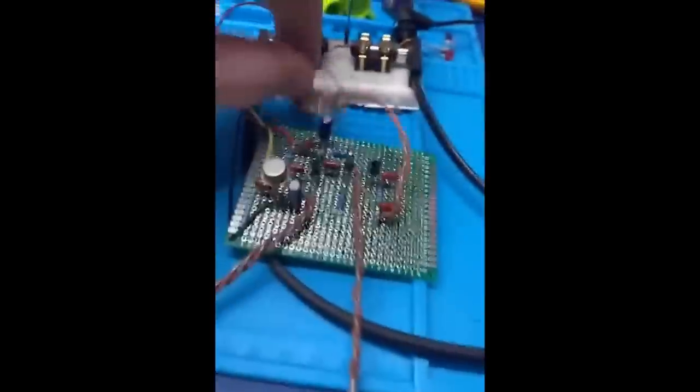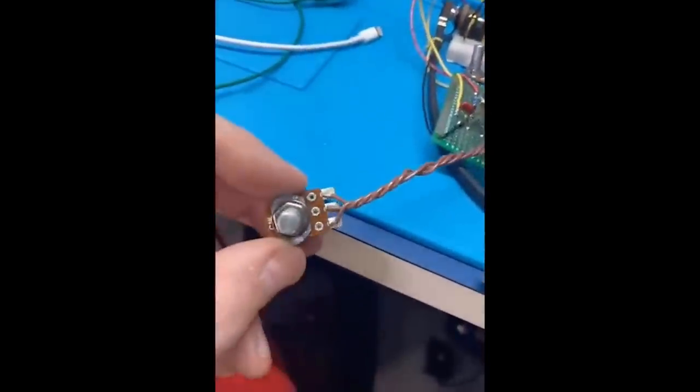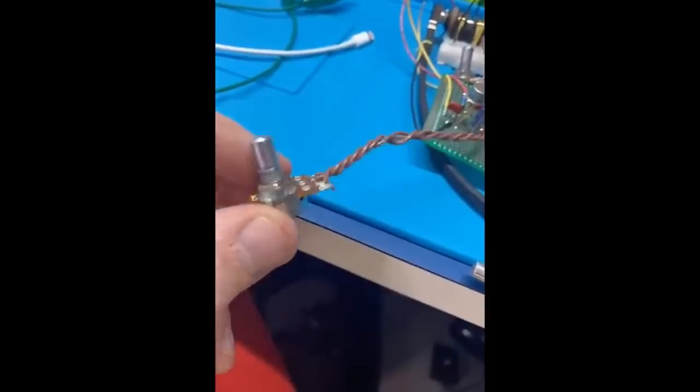This is it. Volume. We gotta name this control. Already talked to you about that.